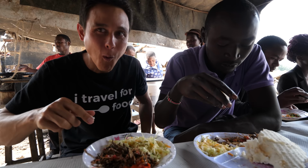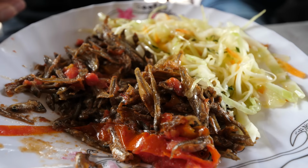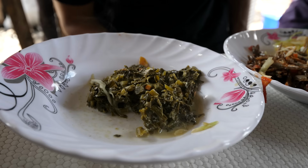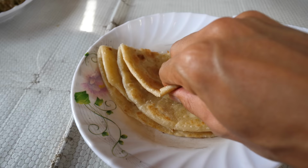Oh, those little fish. Yeah. Crunchy, they have a little bitterness to them. Right. And then they're cooked down with those tomatoes, so that gives it that tartness. Okay, and the fresh chapatis have arrived. But yeah, the vegetable is called mboga za kienyeji. I don't think I've ever had that before. Managu. Yeah, you have to specifically order for it. Okay. Yeah, it's not as common as some of the other vegetables.